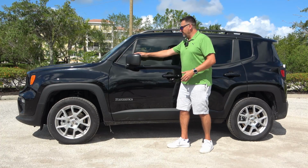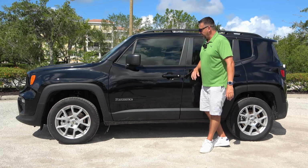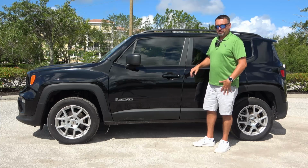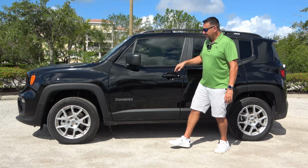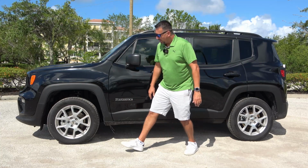Nothing too crazy about the mirrors. You do have a blind spot assist. I don't see any turn signal indicators or anything like this. As far as lock and unlock, there you go. I didn't have to push any button on the remote, and in order to unlock it, I simply slide my hand inside of the door handle right here. You have the Renegade badge right on here.